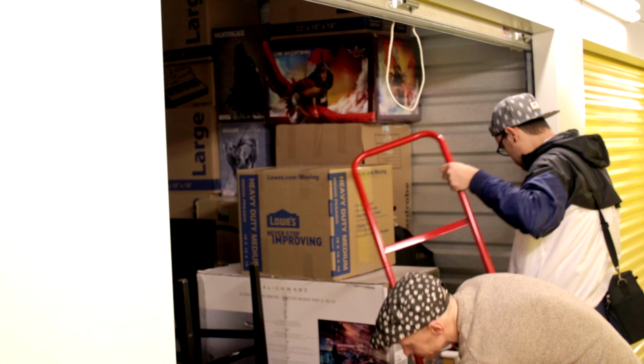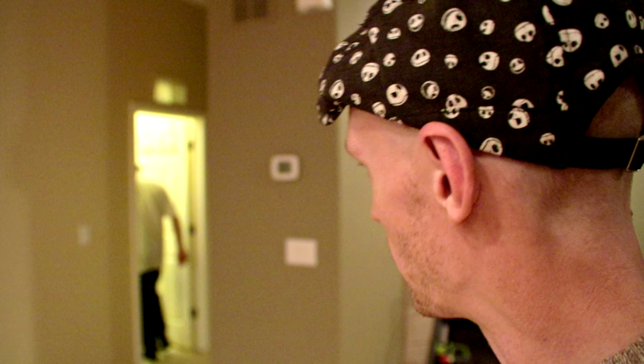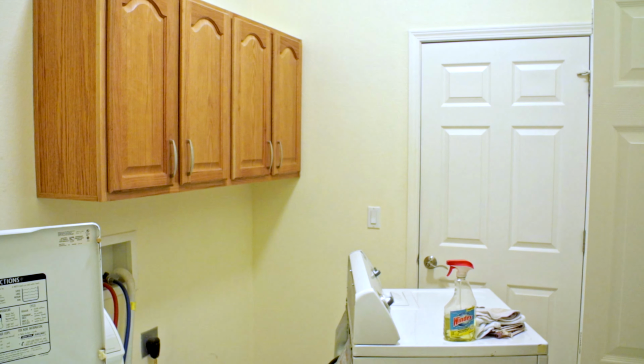Fine, we'll go to the storage unit. Oh look, it's snowing. Look, Colorado's saying goodbye. Or trying to keep you here. To clean because people are gonna be in here tomorrow. So this would be fun. Kind of gross. Yeah. A little bit.